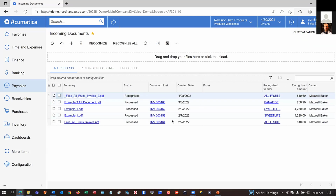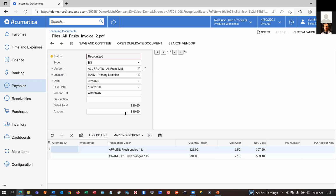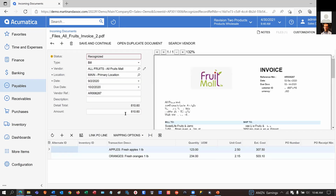So here's our newly recognized document. Let's pop in there. All right, so this is an intermediary screen. We're not at an AP bill yet. We're at the incoming documents screen. And the system has performed a scan. Assuming that it's a bill, it has successfully identified the vendor.